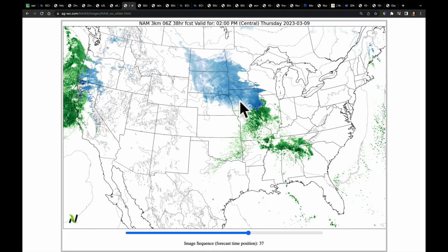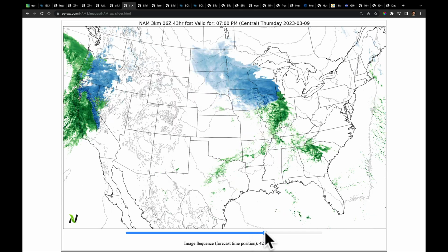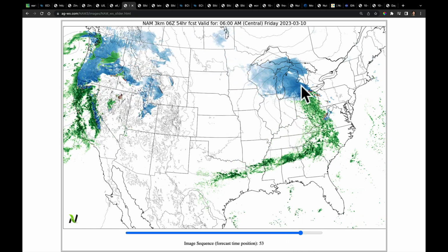So this system that's taking shape here on Wednesday but getting into Thursday, by the afternoon we'll start to spread more snow into parts of the Dakotas, Nebraska, Iowa, Minnesota, with rain to the south of it where it's still mild in Missouri and Illinois. And so this will move over kind of like the Chicagoland area by Thursday evening and then press into lower Michigan as we get into the overnight hours on Friday morning.